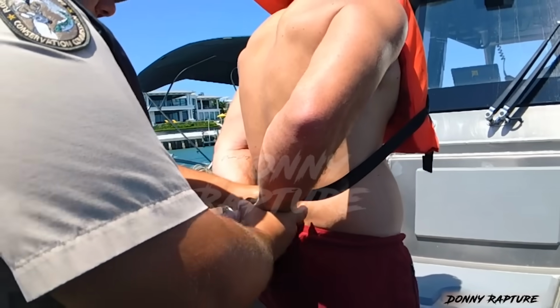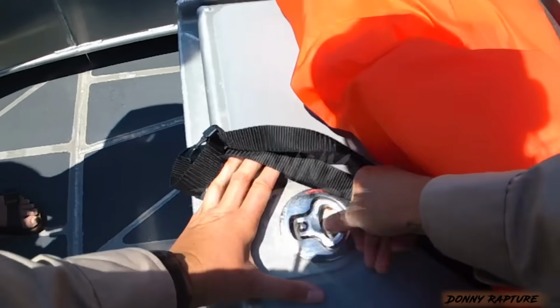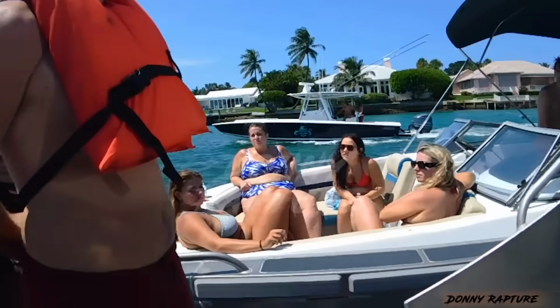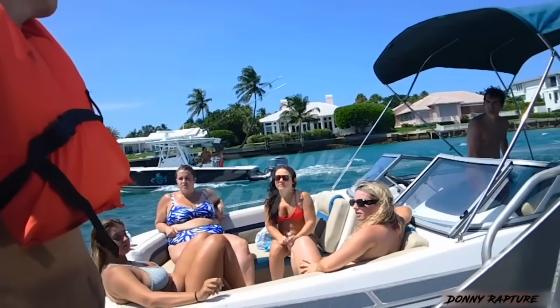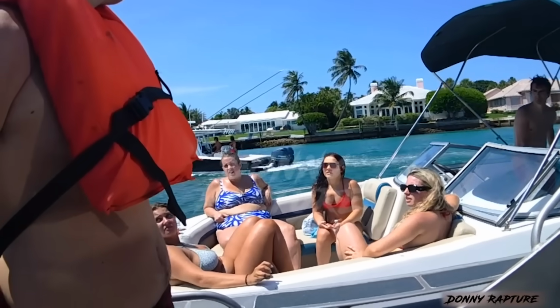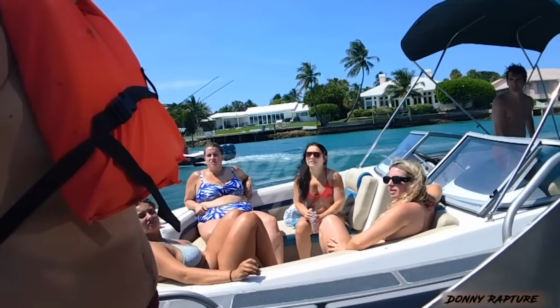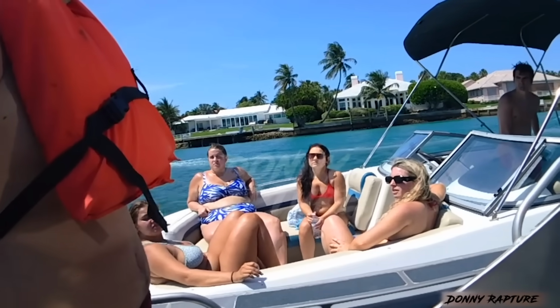Is anyone else on the boat sober to drive or on the rental agreement? No. All right, so he's being placed under arrest for operating a vessel under the influence of alcohol, okay? Is anyone sober that can operate the vessel? We just don't have a boating license. Okay. All right. That's no problem. It's a rental vessel, so we'll get you somewhere safe, and we'll have them come get it. Okay. And they'll drive you back to where it was. It might take a little bit, but we'll get that happening.